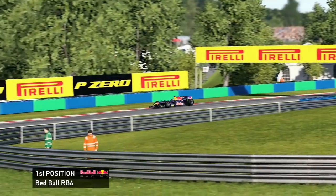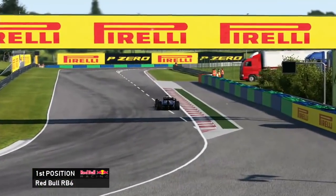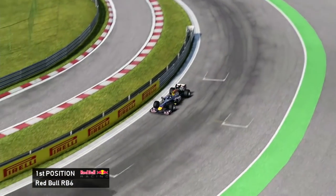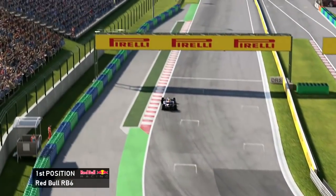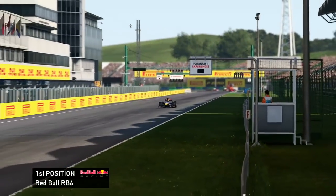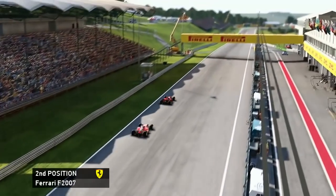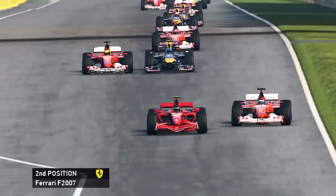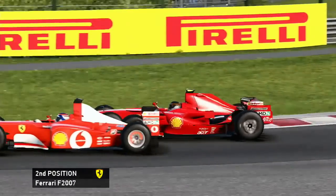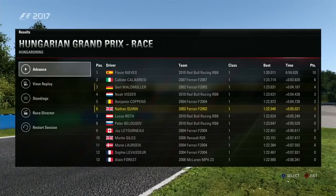So, there you go. And, unsurprisingly, the Red Bull RB6, bearing in mind he passed that F2007, I believe, a lap ago, you can hardly see any of the cars behind him. That's how much of a gap that Red Bull opened up in the span of a lap. I think 2 laps, to be fair. Look at it, you can't even see the cars behind. But that Red Bull RB6 has gone from scoring no points to actually winning the Hungarian Grand Prix. And the Ferrari F2007 has finished 2nd. Just about been passed by my teammate there, but it's too late, the chequered flag has already come out.